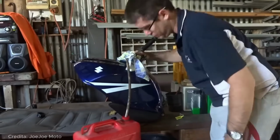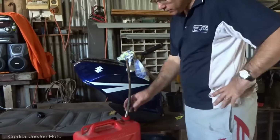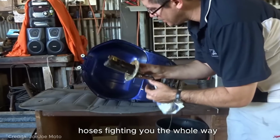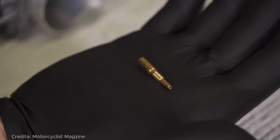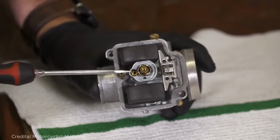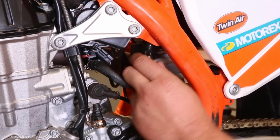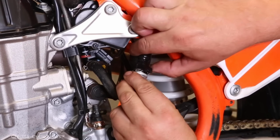If you ever had to pull your tank to do basic maintenance, you know the drill. Awkward angles, fuel dripping, hoses fighting you the whole way. And if your bike's carbureted or even some older EFI models, you might be gambling every time you put the tank back down. This is where an inline fuel filter with quick disconnects becomes a total lifesaver.